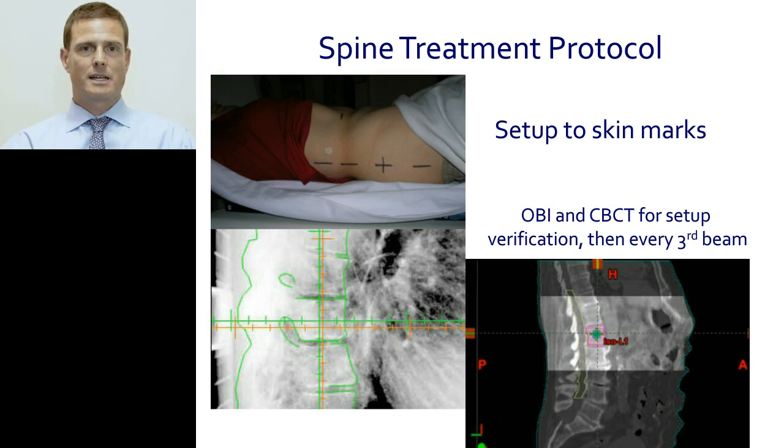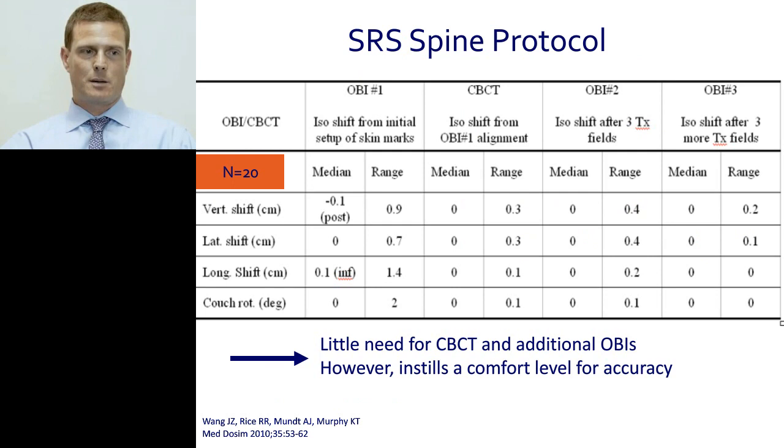This drew out the treatment time somewhat, and you can see in this table the first two sets of columns, OBI number one and cone beam CT, are pre-treatment to validate and verify appropriate positioning at initiation of treatment. And then OBI number two and OBI number three are the ones done after treatment fields three and six. We didn't do one after treatment nine. And most of the time, patients hadn't moved. But you can see in the range, sometimes they had.